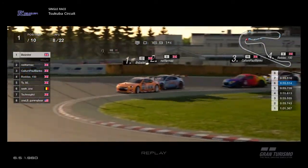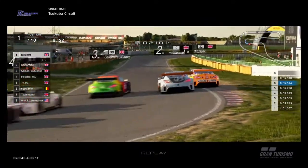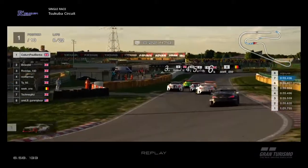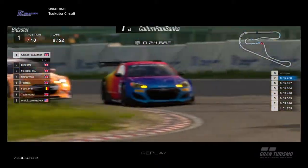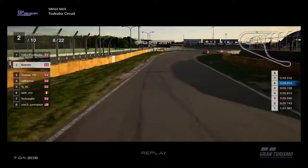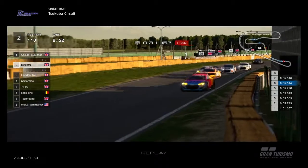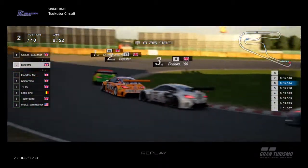Got a good run out of the corner. Neil all over him. Absolutely, he hits the back of Bidzster as well. Bidzster says, I'm going, stop bullying me. But then Callum takes advantage of both of them. Brilliant stuff. So Neil gives Bidzster the hurry up, and Callum says, well, you can all hurry up because I've gone past. As we go down to the hairpin then, Bidzster, harsh defence on Rodders now on his teammate.